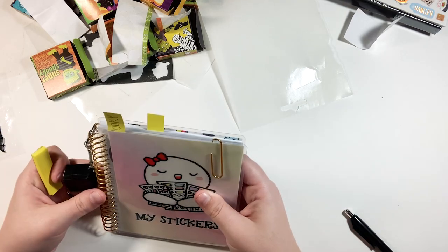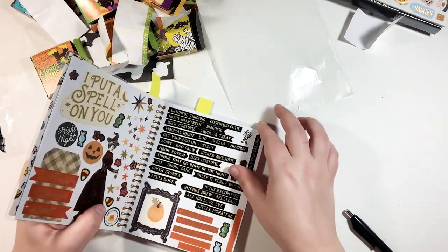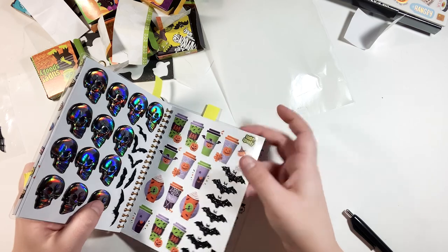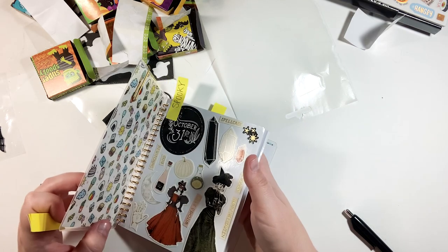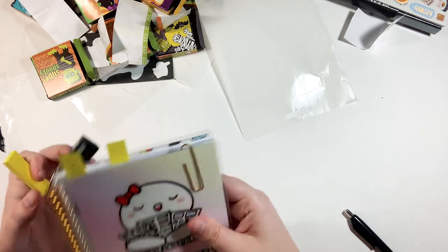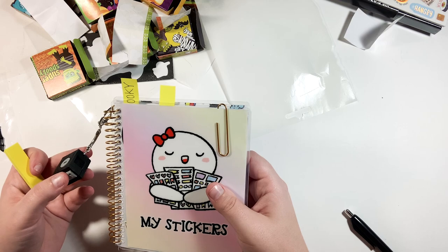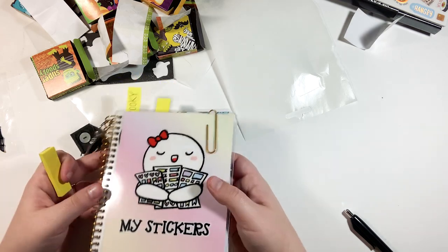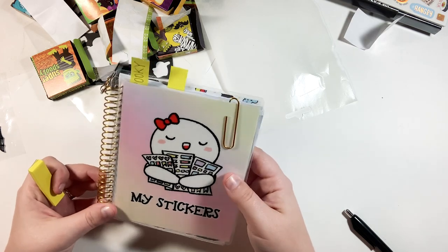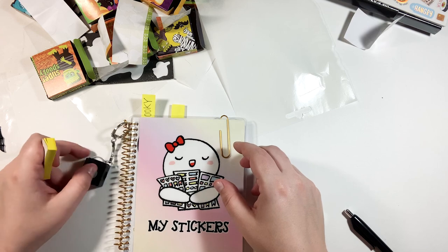I'm still not sure what I want to do next, but I know that I had all these loose Halloween stickers and I just wanted them all in one spot, so I'm very happy with that. But yeah, I do have some loose letter stickers, so I might be able to do that as well, but I will keep you guys updated.